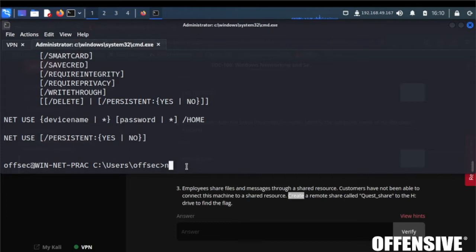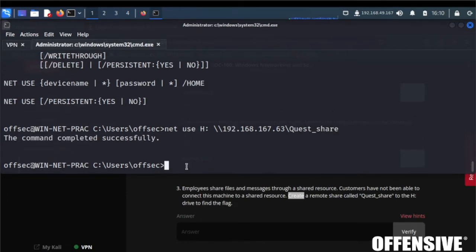So let's use our net use command. We're going to add this to the H drive. And per the syntax, we need two backslashes, and we're going to use the IP address of our virtual machine, which is 192.168.167.63. And then we need to add our share name. And per our client, they want us to use quest_share. And we see here that the command was successfully completed.